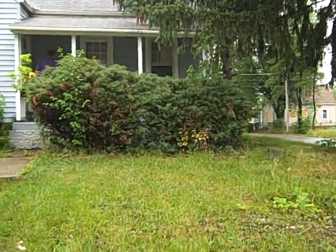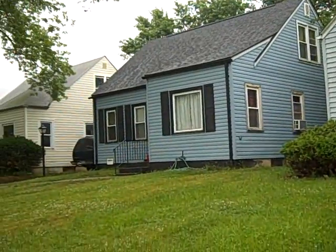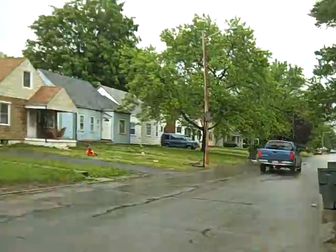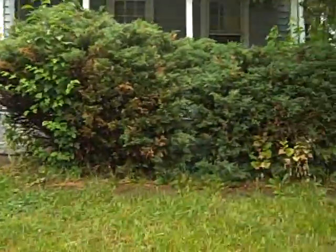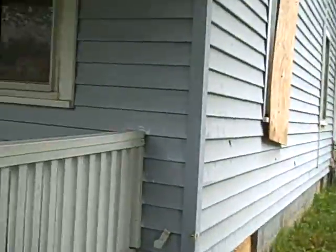2164 Ontario, Linden area, North Columbus, Northeast Columbus. Probably aren't in too bad a shape. Not the greatest area around. A little landscaping, corner lot. Roof looks good, siding looks new.